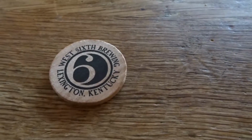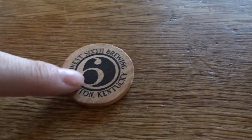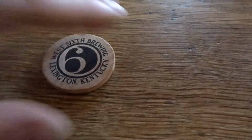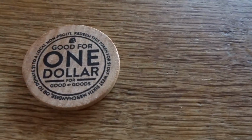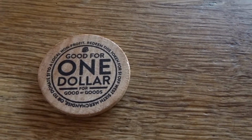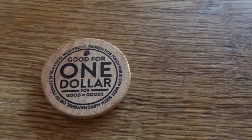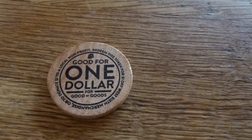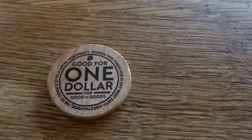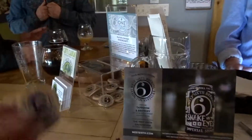Something else that they do here that's cool is when you buy a flight, like I was saying, they give you this little wooden token. You can either get $1 off of any merchandise that you buy, or you can drop it in a bin that they have over there, and they will actually donate a dollar to a local charity, which I think is really cool. So that's what we're gonna do, we're gonna donate our dollar.